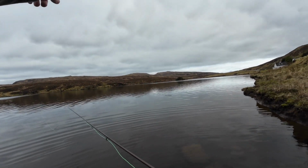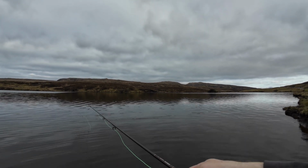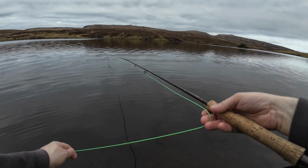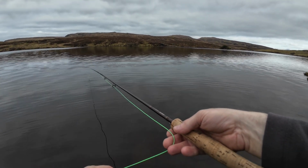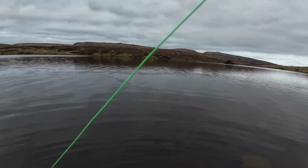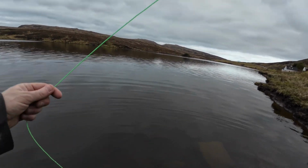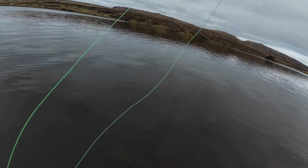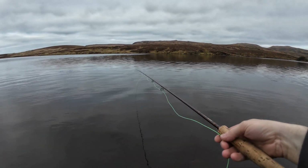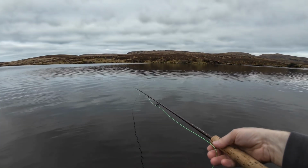It's not something I'd normally try in here. There's an eagle up there, if you can see it. Yeah, there's an eagle getting mobbed. I think it's an eagle, actually. No, it might be a buzzard. I think that's a buzzard. Oh, it was a fish. That was a better fish. Bloody hell, Matt. Could have been going for the spider, I guess.